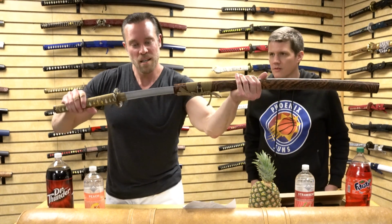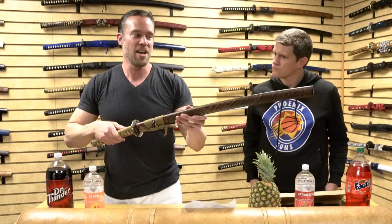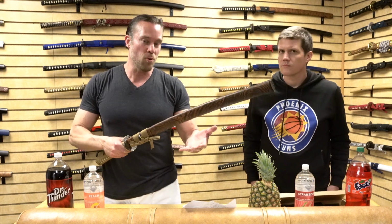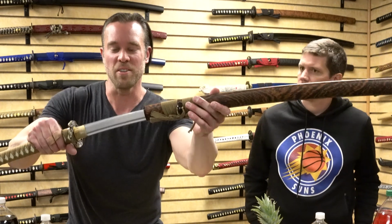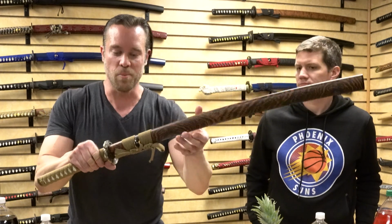Let's look at the blade. Oh yeah, that's nice. So this is a 1045 carbon steel blade, which is a fairly common steel on swords. It's not my favorite. If you're gonna go for a really high-end sword, you wanna look for at least a 1060 carbon steel, or a 1095 carbon steel, or a spring steel, or a tool steel. But this is good for a common sword, and 90% of people are not gonna notice any difference. A 1045 carbon steel blade just tends to be a little bit softer, and it doesn't hold an edge quite as well as a 1060, which would be a little bit harder steel. But for most people, it's going to be just fine.